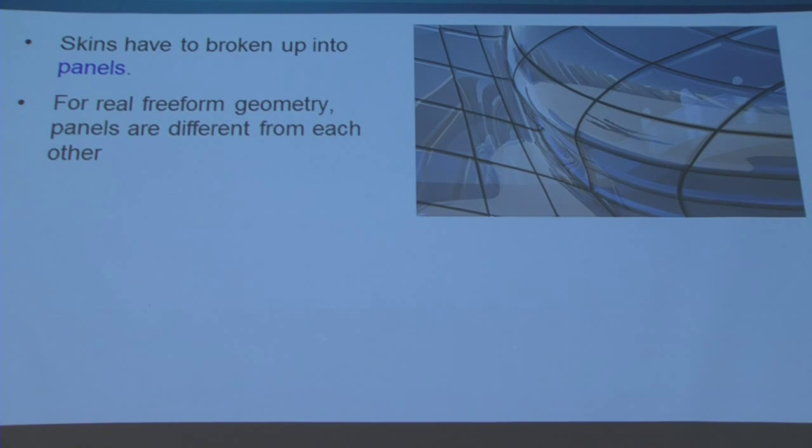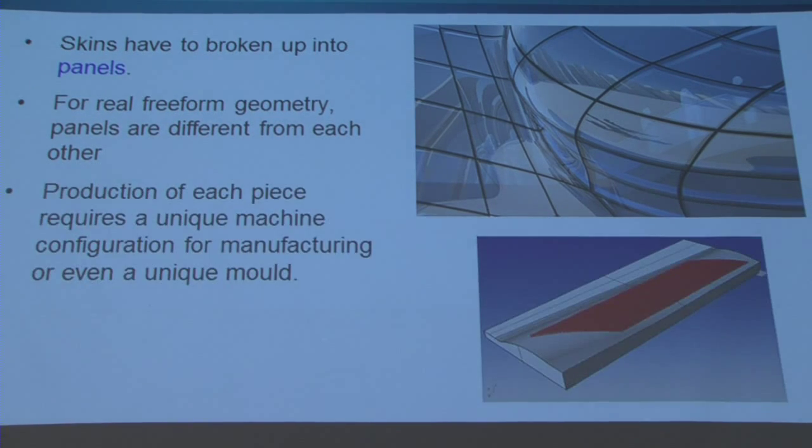However, if this is really free form, then all these panels will be slightly different. There will be no two identical panels, which is bad news, because the production of each of these panels would require at least a unique machine configuration, or even worse, manufacturing a unique mold. And the mold manufacturing is more expensive than later the fabrication of the panel itself. So this is actually too costly and largely infeasible. So the question is, are there alternatives? Can we build such structures despite these obstacles?